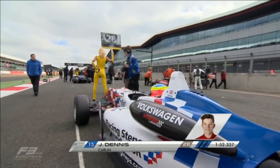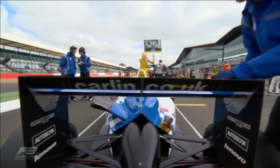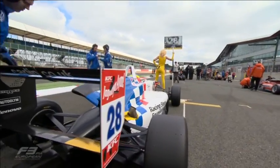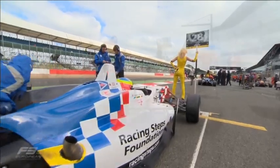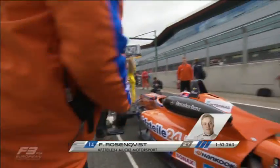Jake, run by the Carlin squad, was one of the rookies that went very well in pre-season testing. He was in the top 6 in 3 of the 4 tests, but didn't have such a good day yesterday, I'm afraid. He wasn't quite there. He was about a second off the pace, and he'll start 15th on the grid.